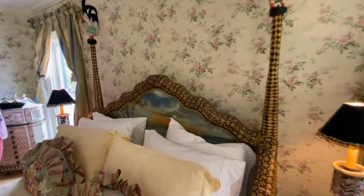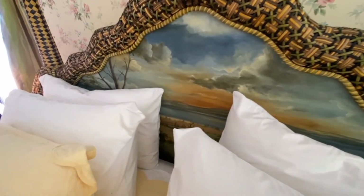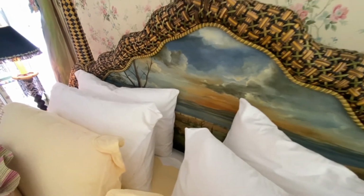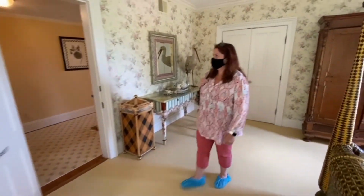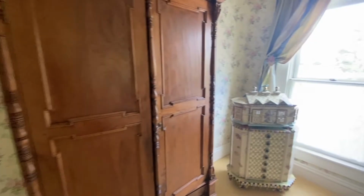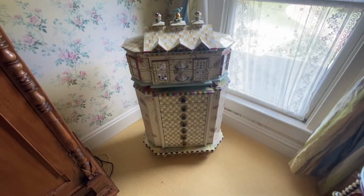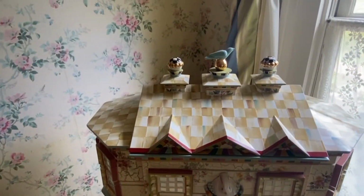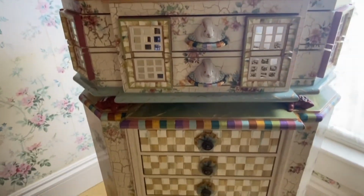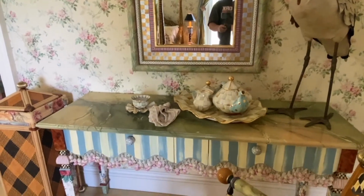And then if I can get an angle on this headboard. That is just insane. This is a jewelry box. Look at it, it's got a sink and everything. This is what you need now, then you don't have to go downstairs. You can have your kitchen and a shower. Oh, now that's a pretty thing. But I just love the yellow. I really do. It's a little more subdued than the black and white one.